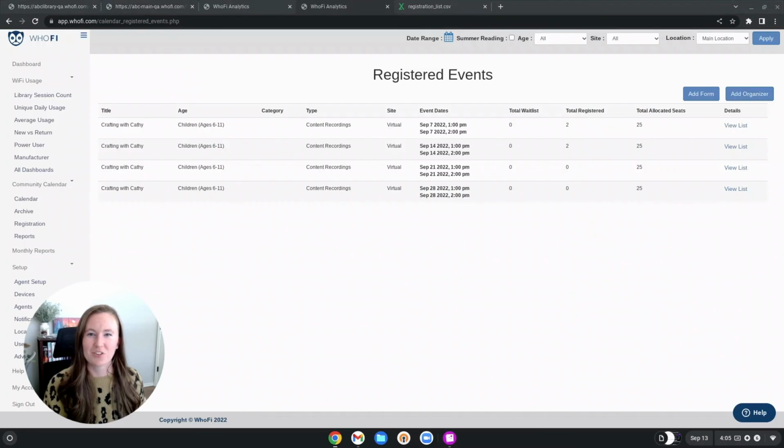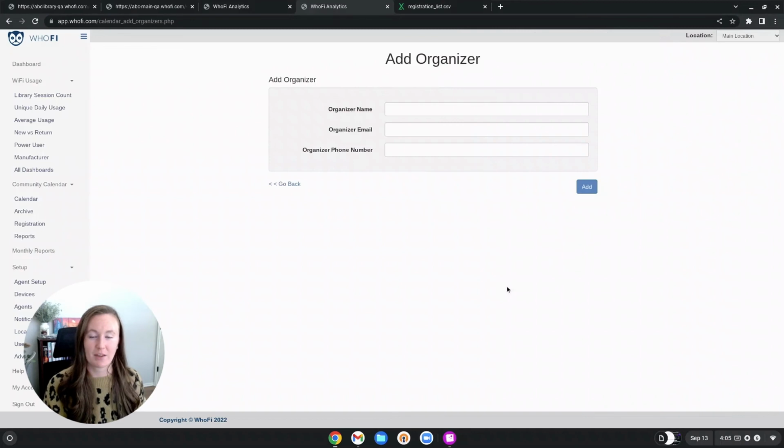In order to add an organizer to that drop-down menu, here in your registration menu, you can click on Add Organizer, and this is where you can add the organizer's name, email, and phone number if you wish. None of them are required. Fill out what you would like. Organizers are available for reusing across multiple events. And adding organizers is independent of registration. You do not have to use registration in order to assign an organizer and vice versa.